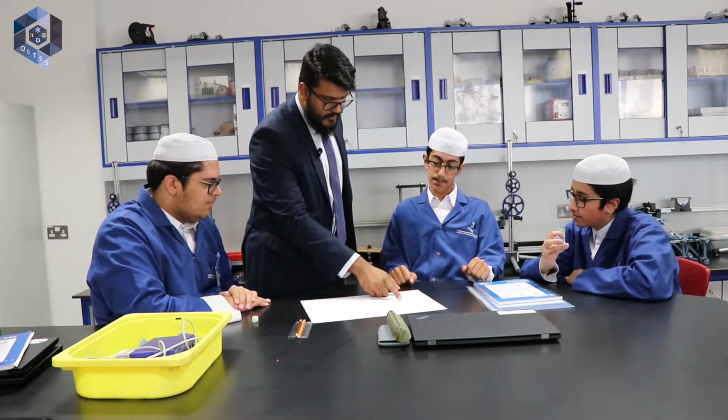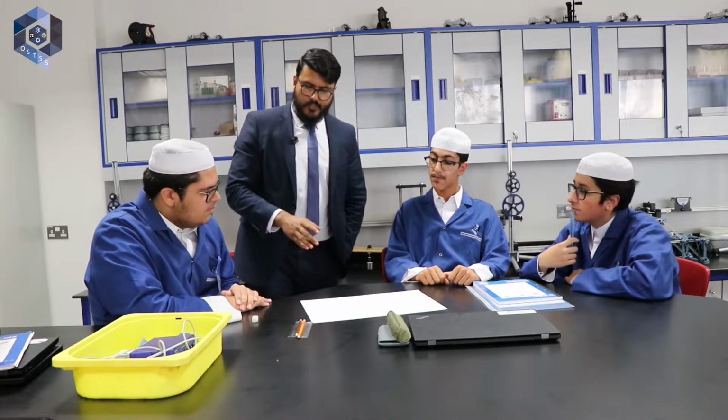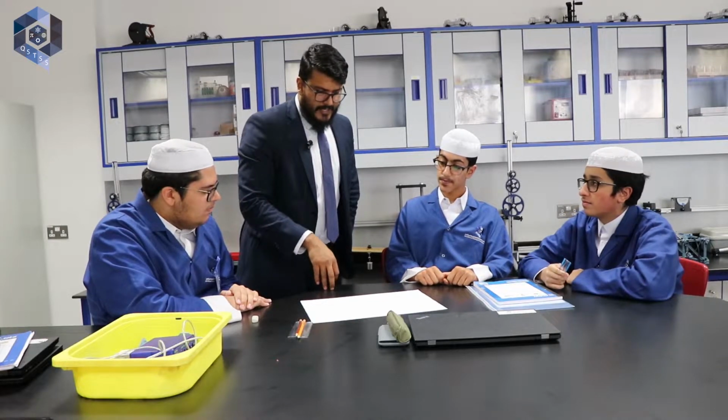Boys, really happy with this design. What we're going to do now, we're going to go into our computer, use the online software, and simulate this bridge.